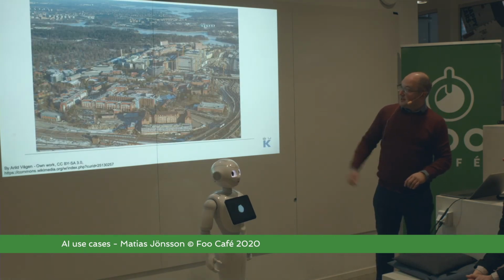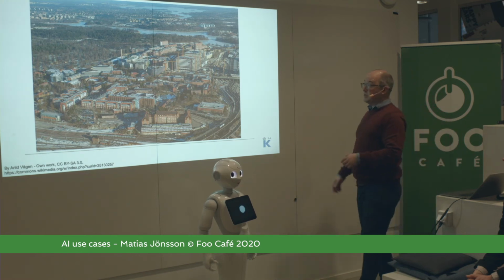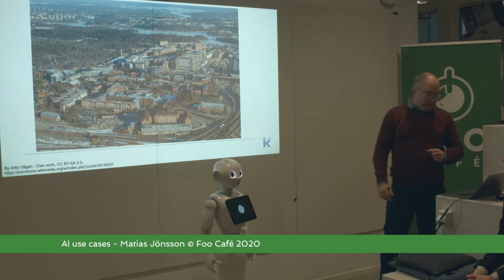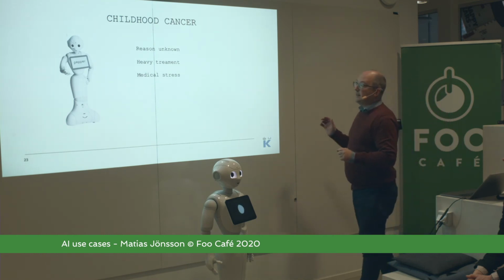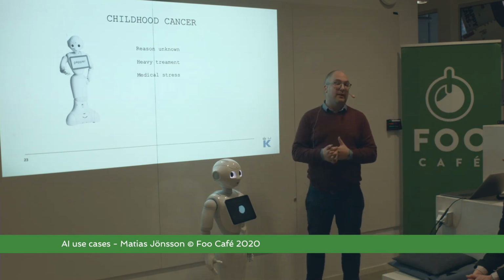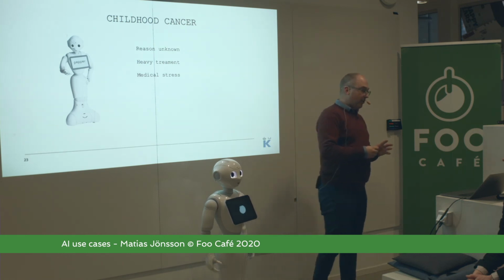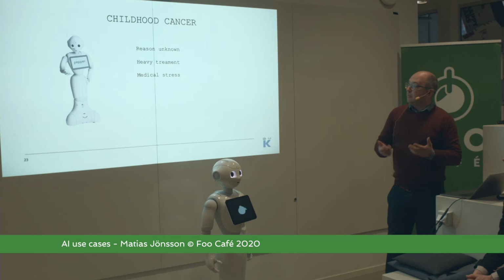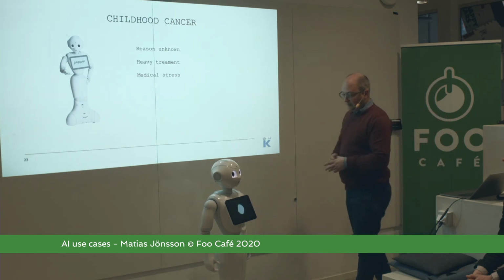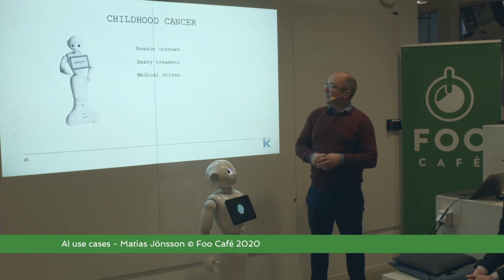The entire hospital is big. It's probably one of the biggest hospitals in Sweden, or even the biggest, I'm not sure. But the guys that we're working with there is the cancer treatment clinic. So we're talking about cancer treatment for children at this Astrid Lindgrens hospital. I mean, cancer for kids is not a very fun story, of course.